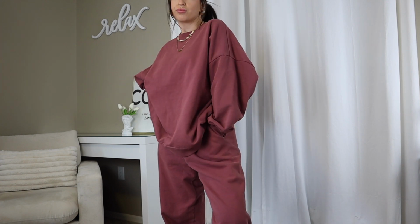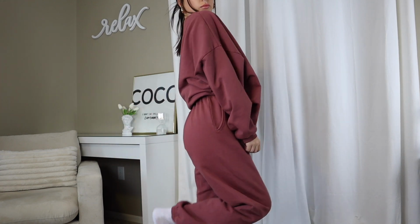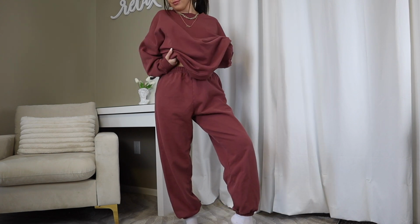I have already worn this so many times and I just got this package, but it makes me feel put together when I'm wearing a sweat set like this. I got my little jewelry on, my hair back. I love the vibe of it.